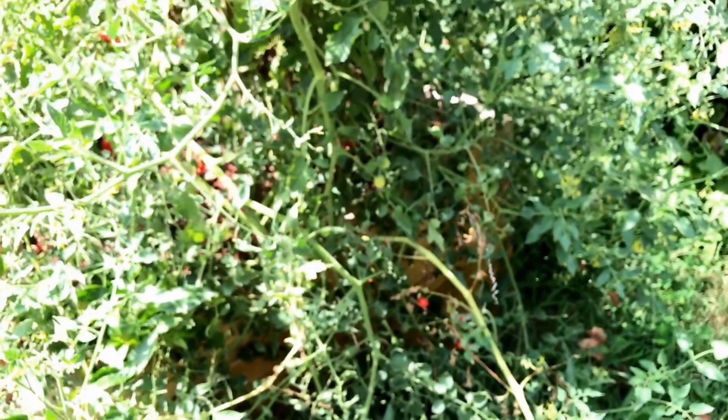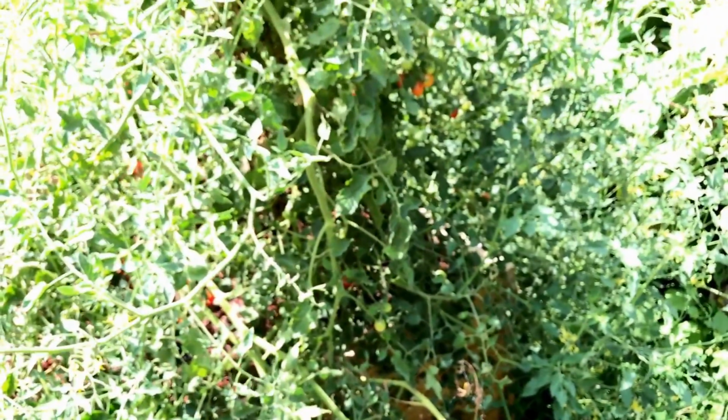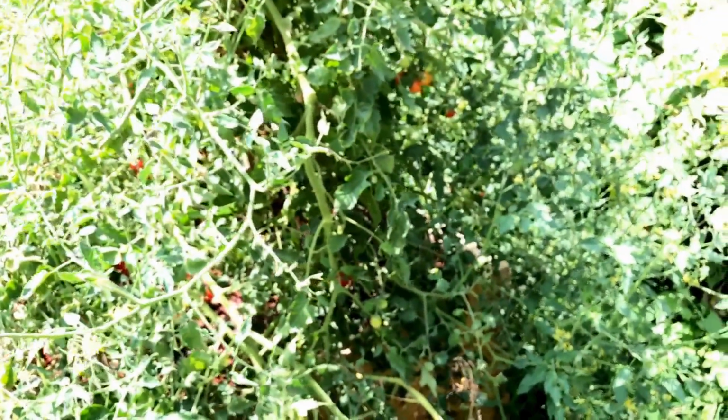But anyway, Rapunzel finally started to put out some fruits that I can pick at, and it's actually very, very good. It's a very, very good tomato. Very sweet, very smooth, and I really like it. So I found out it's nothing that I'm necessarily doing wrong. It's just that it's nature.